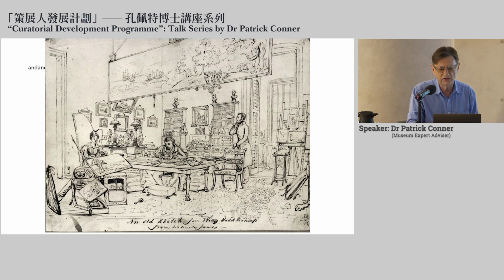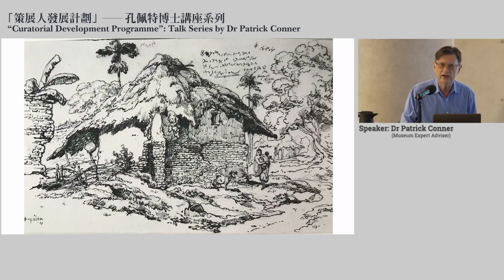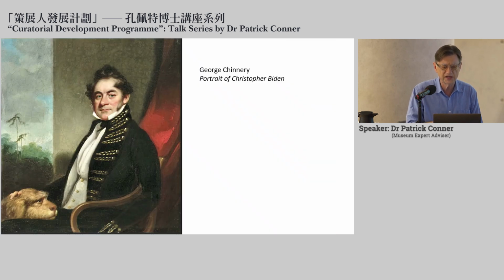Chinnery himself would go out into the villages and make drawings, once again rather in the English tradition of painting tumble-down ruins. You can see all the shorthand notes there. And still painting portraits. I've just put in one representative portrait.